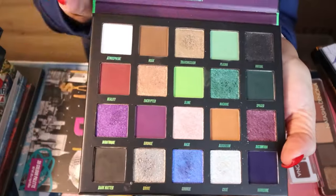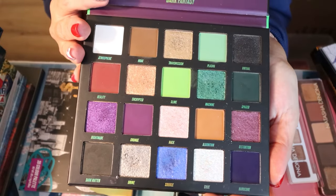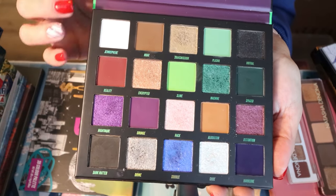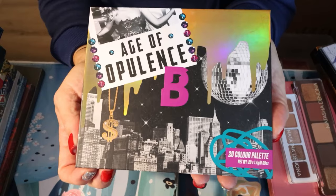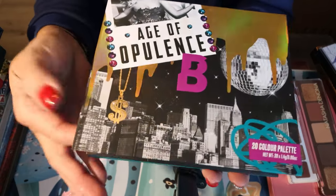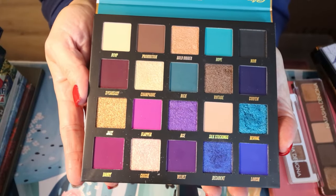Then I have Dark Fantasy, and I really like this palette. These colors are ones that I typically gravitate towards. I love blues, purples, again, neutrals with a twist, so I'm definitely hanging on to this one. And then lastly, I have Age of Opulence. I hate this packaging. I think it's horrible. However, I think the color story is beautiful. Again, it's the purples, it's the teals, it's everything I reach for.